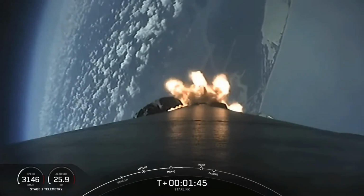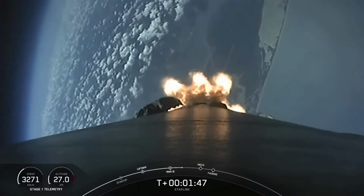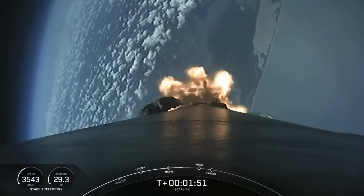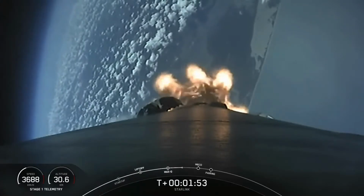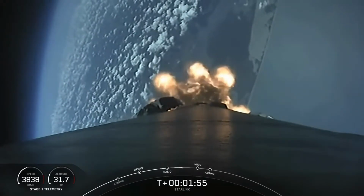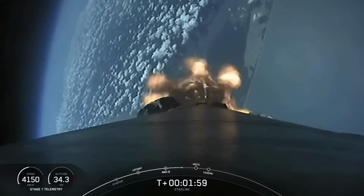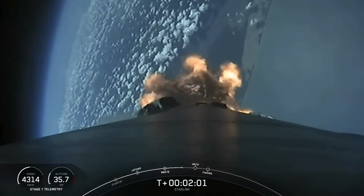Stage 1 starting to make its way back down to landing. And stage 2 will continue on with the third event, second engine start number 1, or SES1. That's where the Merlin vacuum engine will ignite and then continue to propel the second stage along with the payload to orbit. You heard the call there for MVAC engine chill.